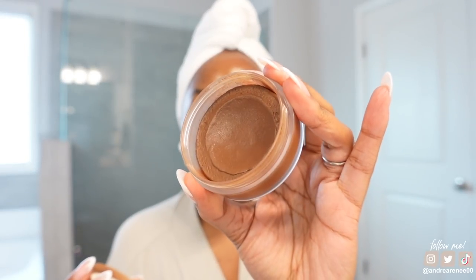So, okay, I didn't pull it out. I don't know why I didn't, but Danessa Myricks has one of my favorite cream bronzers, and I use the shade Deep. So that's definitely one that I recommend. And then y'all know I have been using and abusing this one from Anastasia Beverly Hills. It's in the shade Chestnut. It's another one that I highly recommend, especially if you're wanting a cream bronzer.